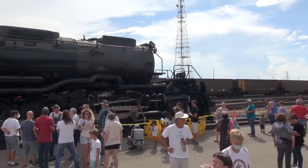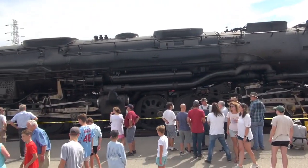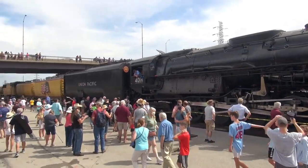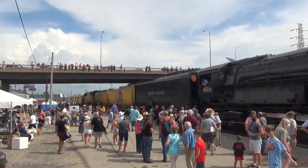Now what we want to do is go out to where the Big Boy 4014 was parked down at Union Station, actually right at the Amtrak station. They had it all stretched out. I've got a video clip that will be in this interview showing all the wonderful people down there. It was an amazing experience. The weather was just right. It wasn't even beautiful. It was beautiful.